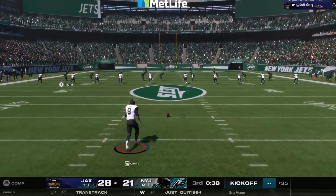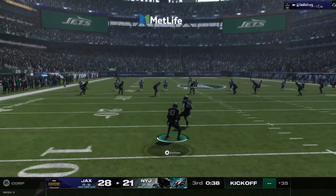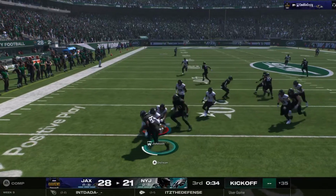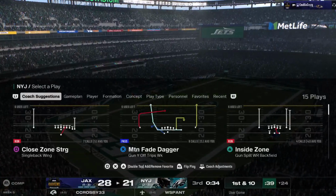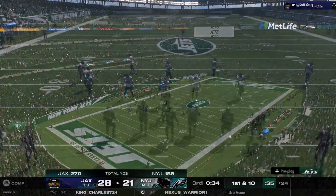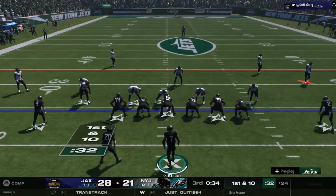Both teams ready to go once more as the kick's away. This is a short kick, returnable from the 13. Across the 20, they'll mark him down before the 25-yard line. That's where the offense will take over. So here's a 1st and 10 now. They'll start from the 24.